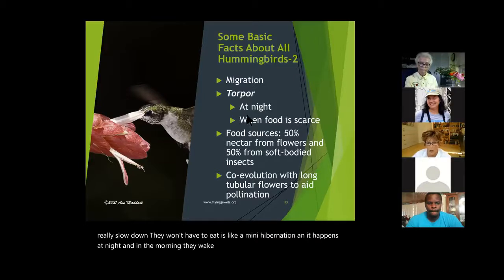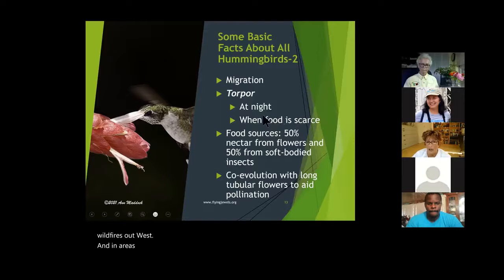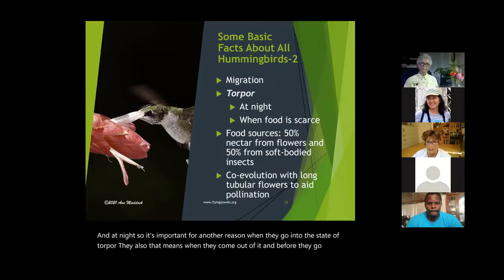They do this also when food is scarce. So this really helps them if they're in an environment such as the wildfires out west, and in areas after a hurricane, and at night. So it's important for another reason. When they go into the state of torpor, that means when they come out of it and before they go into it, they really need to eat a lot. And we'll talk about why that's important.